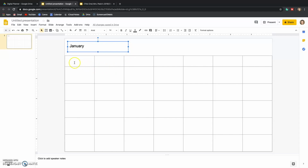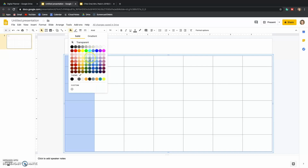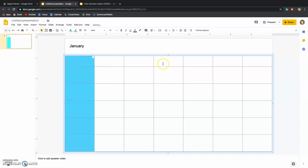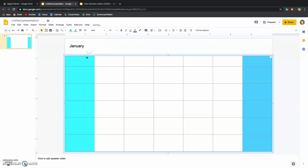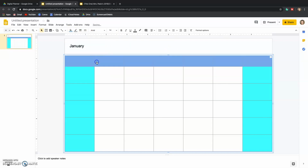All right, for step number 3, I go ahead and I make my weekends a different color, mostly because that's just how I like to see calendars, and that's just how I like them. So I usually do a theme. Maybe let's do some teal and blue to kind of represent some snowflakes. So I'm going to do teal here and teal here. And then normally on this top one, I like to do a different color. So let's do a blue.